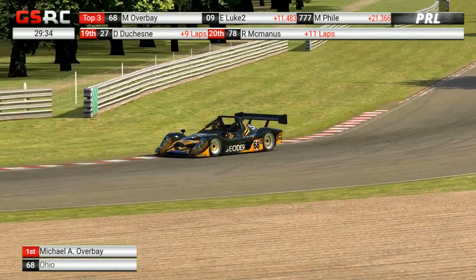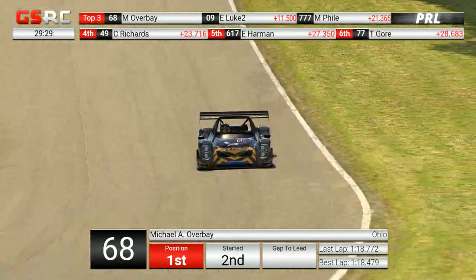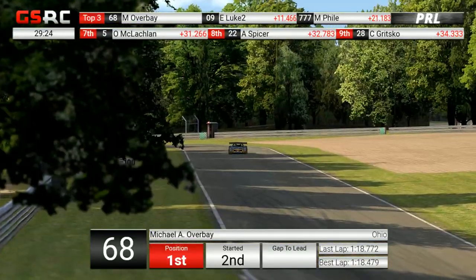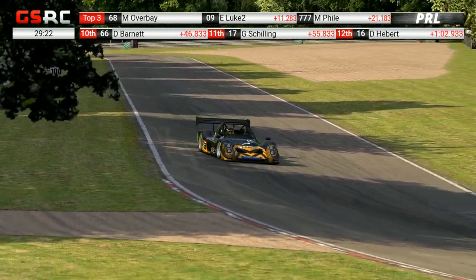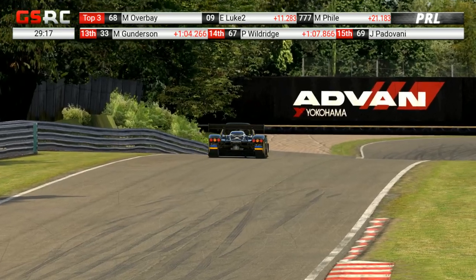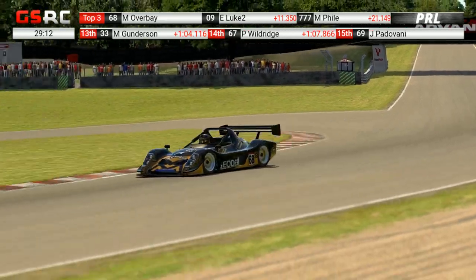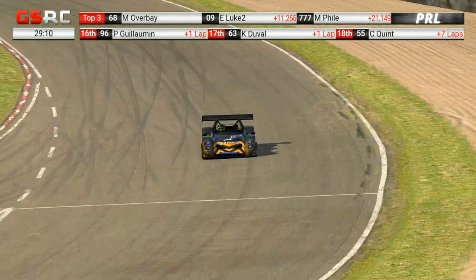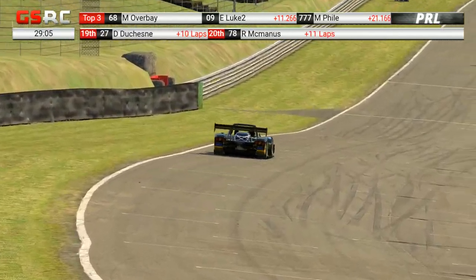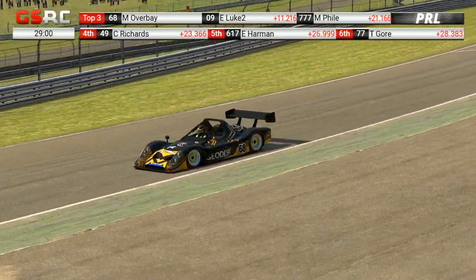Overbay's still out there. Boy, I feel like Michael has been saved by the bell a little bit here, but it's not over because that same mistake could happen to Michael himself. And that is why we run the race, because Michael Overbay could have the same thing happen in the same exact spot even. I mean, we've seen several well-talented drivers in this car and on this track make mistakes, even the likes of Michael Overbay, like we saw last week at Bathurst. So anything can happen here tonight with Michael Overbay and Jefferson Padovani, as we just saw.